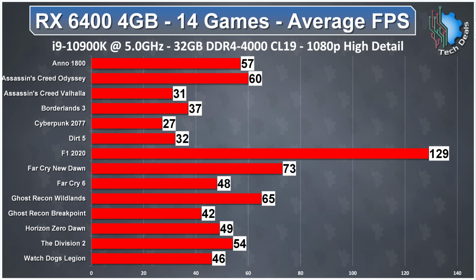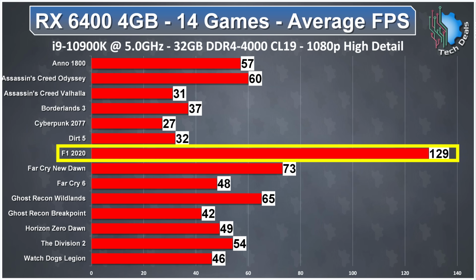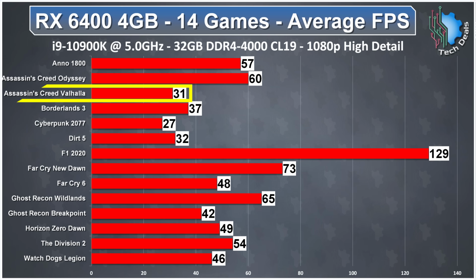Here is a single chart of 14 games that were tested at 1080p high detail. Now, some of these games run really well. F1 2020 is a good example, reaching 129 frames per second. Then you have games on the low end like Valhalla, which are really, really bad. Most of them fall in the middle ground of functional, if not amazing.